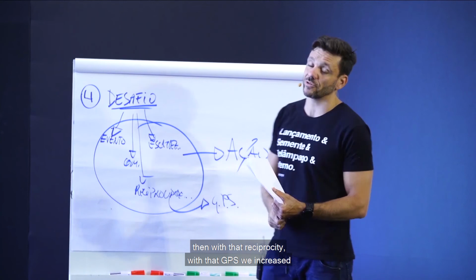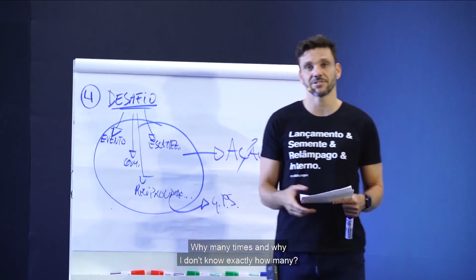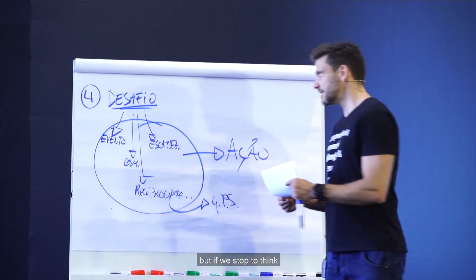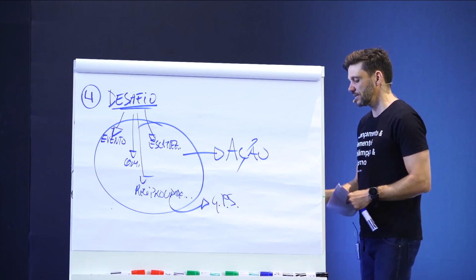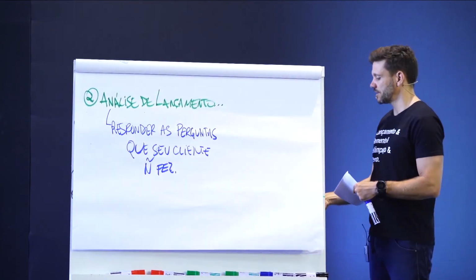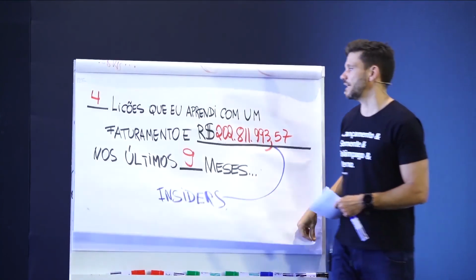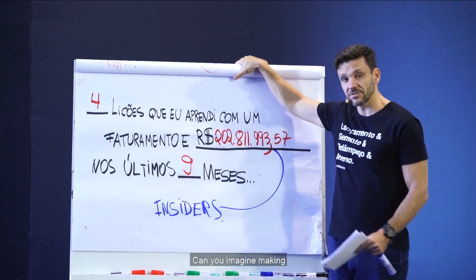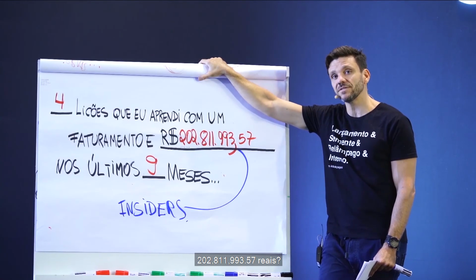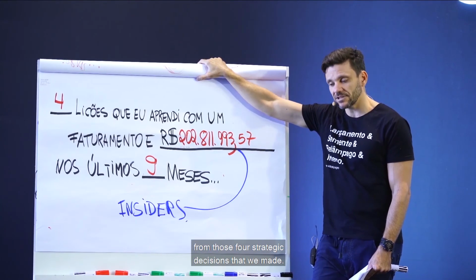Then, with that reciprocity, with that GPS, we increased clarity, and the result of that was more launches most of the time. I don't know exactly how many, because we had no challenges in the previous year. But if we stop to think about those 4 strategic and very important lessons that I'm talking about, they gave us those results, among other things. Can you imagine making 202,811,993 reais and 57 cents? Where does it come from? I believe that fundamentally, among several other things, it comes from those 4 strategic decisions that we made.